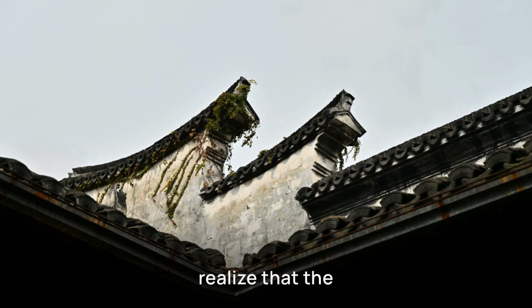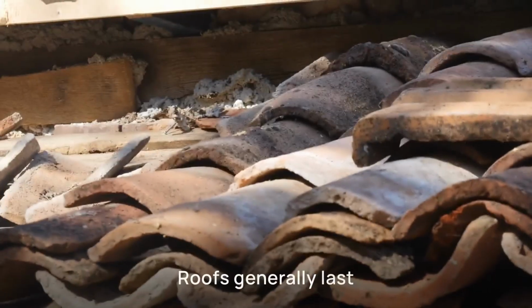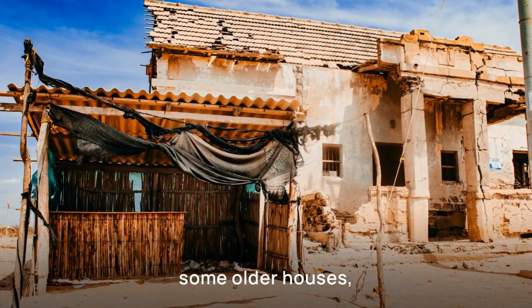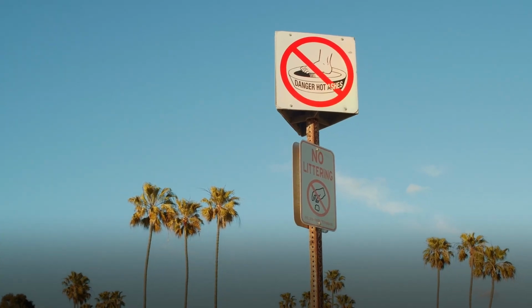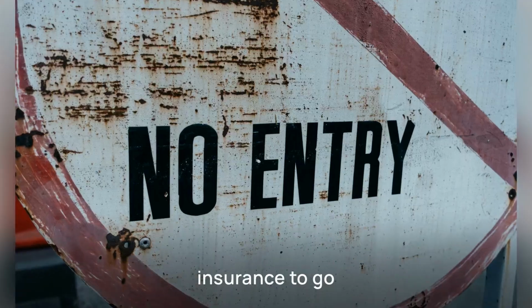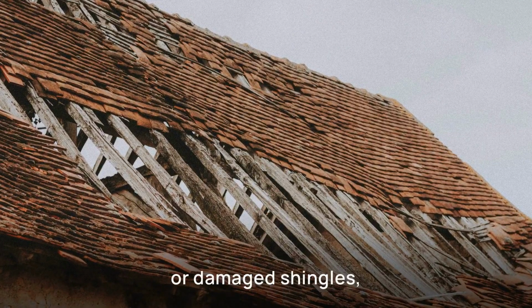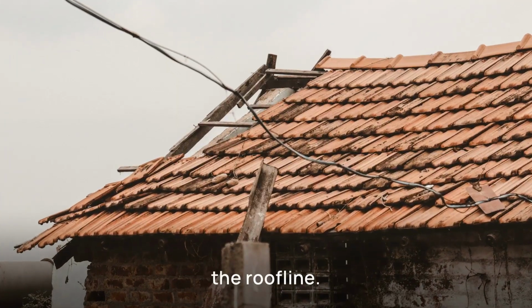Most people don't realize that the roof is one of the most critical parts of the house to check, especially in older homes. Roofs generally last 20 to 30 years, but in some older houses, the roof might already be on its last legs. Side note, this may also cause your home insurance to go through the roof, no pun intended. Check for missing or damaged shingles, water stains inside the house, and sagging areas on the roof line.